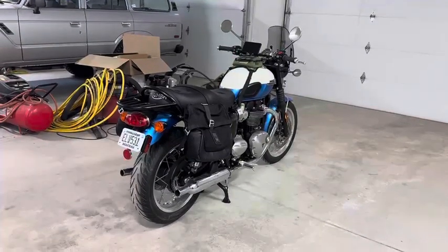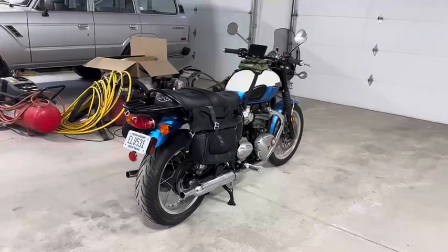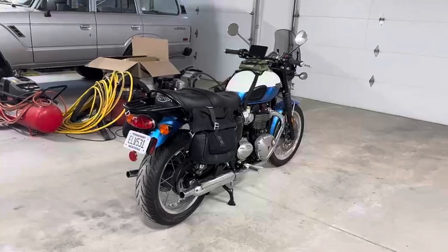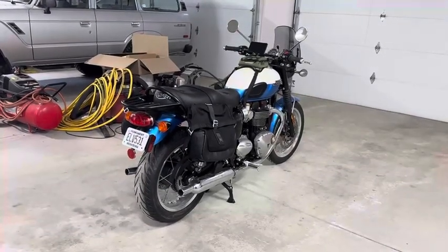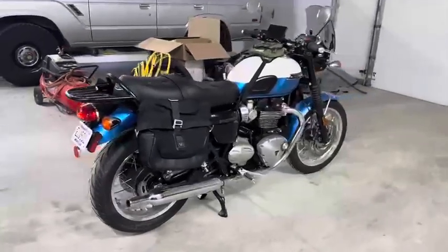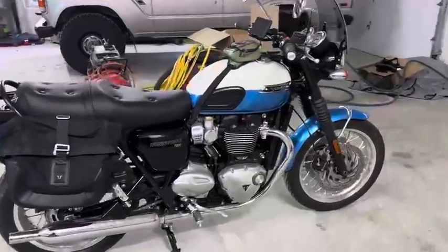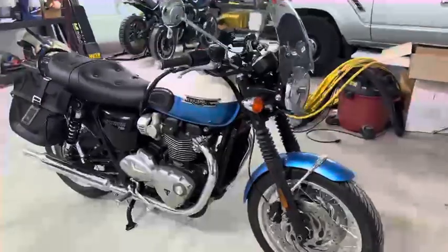All right, you're looking at a 2023 T120 Triumph Bonneville. Since it's March in Montana and it's snowing outside, I thought it'd be a good time to just give an initial owner's review and talk a little bit about some of the upgrades I've done with this thing.